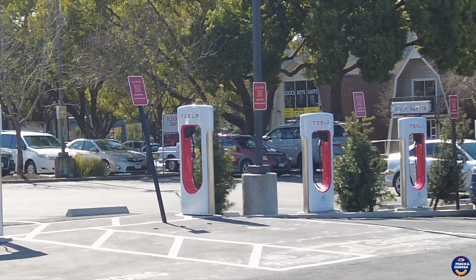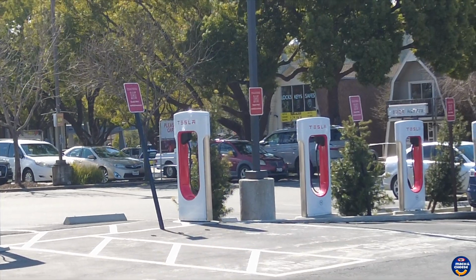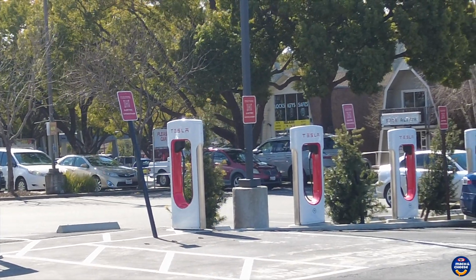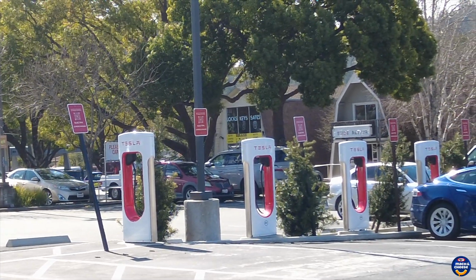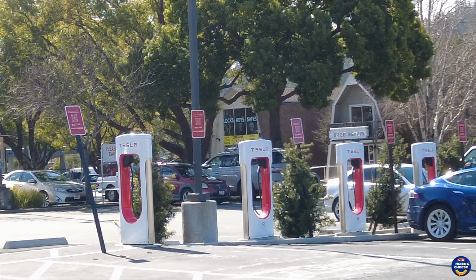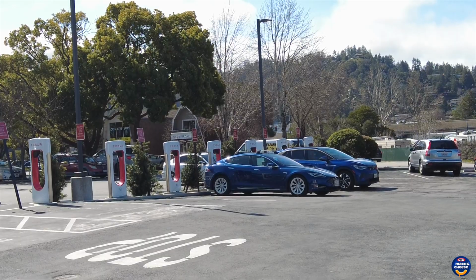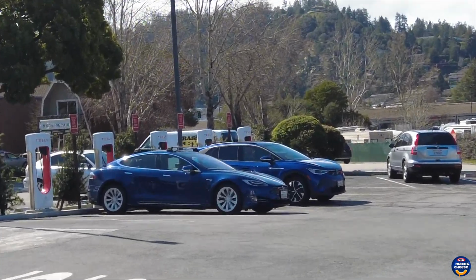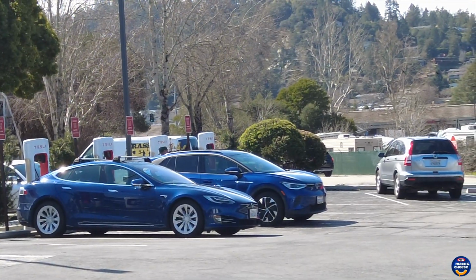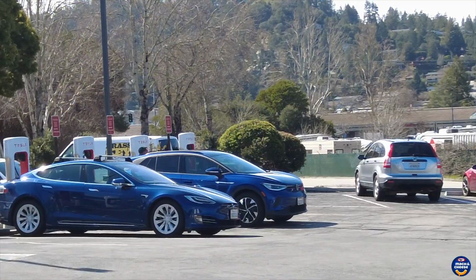The sign right there is actually kind of crooked, and I bet someone might have pulled in to charge their CCS car and might have hit it. So I'm sure that's going to be more of a problem as we go. You'll see we have a Model S there, and then a similarly colored blue ID4 deciding to pay for a charge instead of using their free EA credits to check it out.